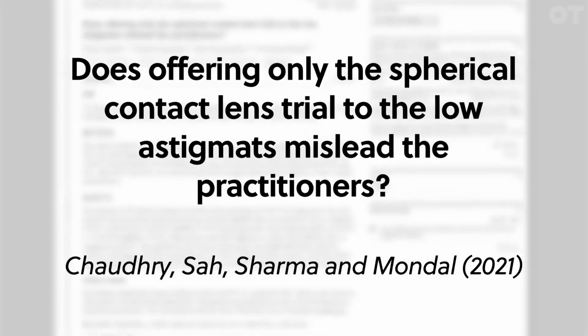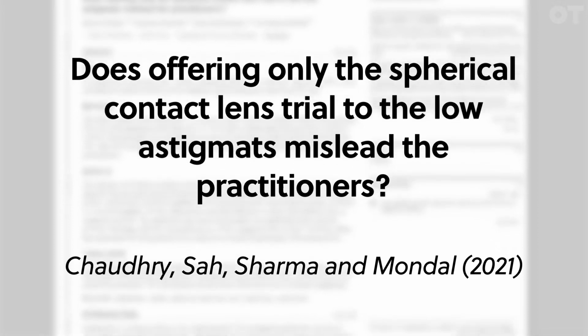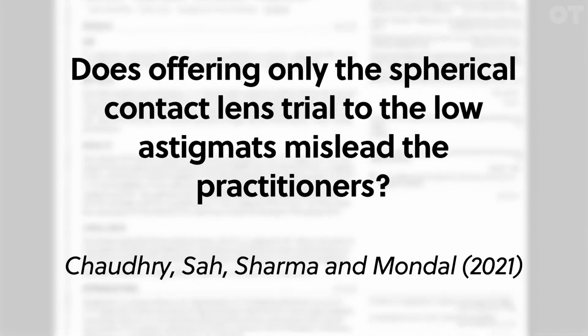Does offering only the spherical contact lens trial to the low astigmats mislead practitioners? This study investigated the differences between spherical and toric contact lenses in low astigmatic patients, with the aim of determining whether toric contact lenses offered a significant benefit to patients.